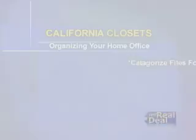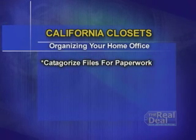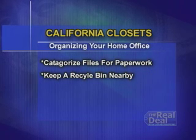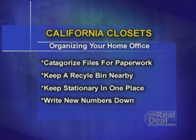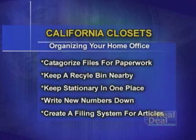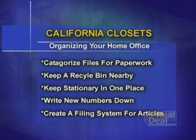Well, before our commercial break, here are some tips for organizing your home office from our friends over at California Closets. Create files for paperwork by category: bills, insurances, taxes, receipts, etc. Keep a recycle bin near your mail area and discard junk mail immediately. Keep stationery and correspondence in one place and write new numbers in your address book as soon as you get them. Create a notebook or filing system for magazine articles, recipes, and catalog items instead of keeping entire magazines.